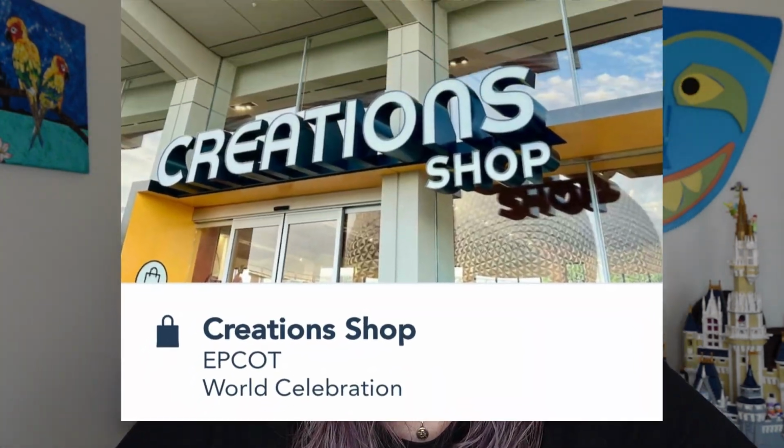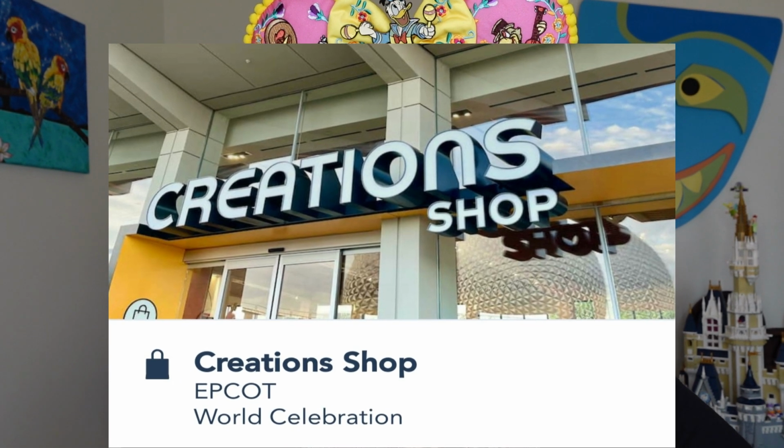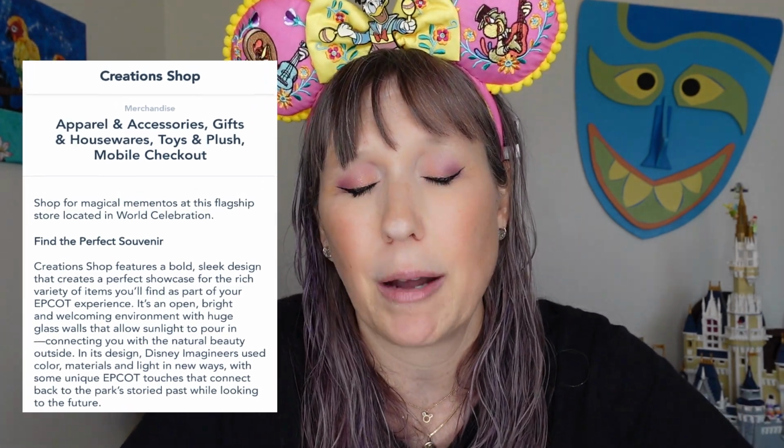Now the shops you've got here are gonna be the Creation Shop. This is also relatively new or remodeled. This is like the Emporium over at Magic Kingdom. It's got a lot of stuff in it. So if you're looking for that big old gift shop that's gonna have the majority of the goodies, you're gonna wanna go to the Creation Shop.